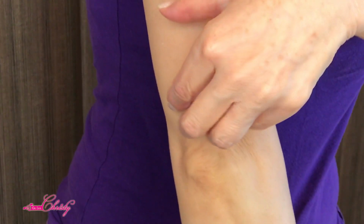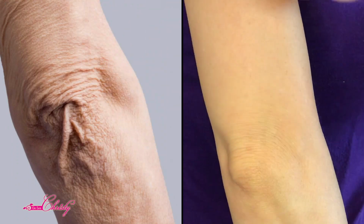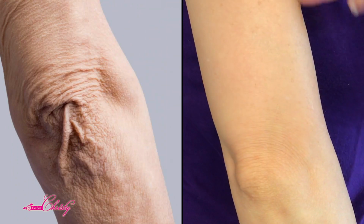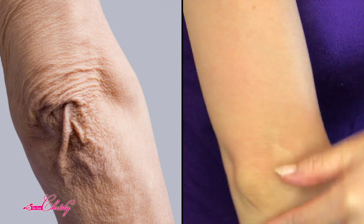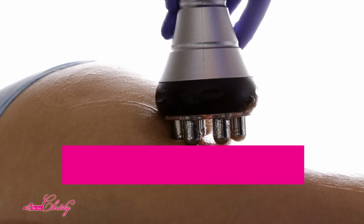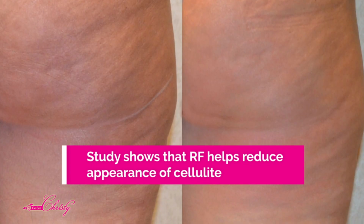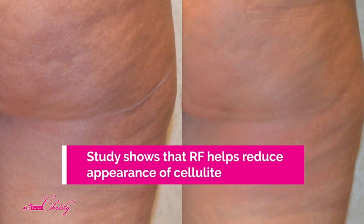If you have sagging skin right here, you can probably also use it right above the elbow. Not on your elbow, but above your elbow. It can also be treated for wrinkle reduction and improving the appearance of cellulite and body contouring. And just so you know, some of these studies used it for the treatment of cellulite, and the people in the study actually saw quite a bit of improvement.